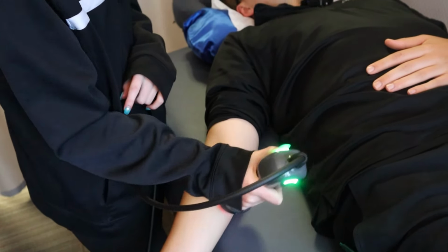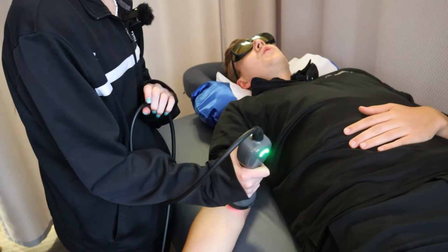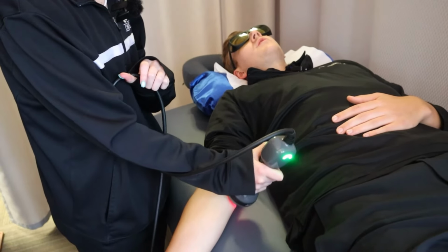Yeah, so for really any tendinopathies, muscular strains, laser is a really good modality that we use here in the office.